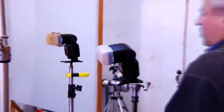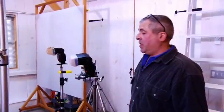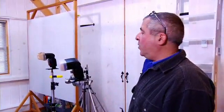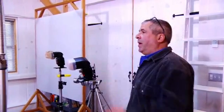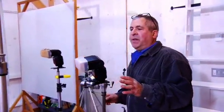For years, I've been lassoed to heavy studio strobes, heavy tungsten lights. They're hot, they're clumsy to use. Now I'm using the Nikon SB-900s. They're lightweight, they're easy to work with. They're controlled by a remote commander from the camera. I can adjust the power individually.